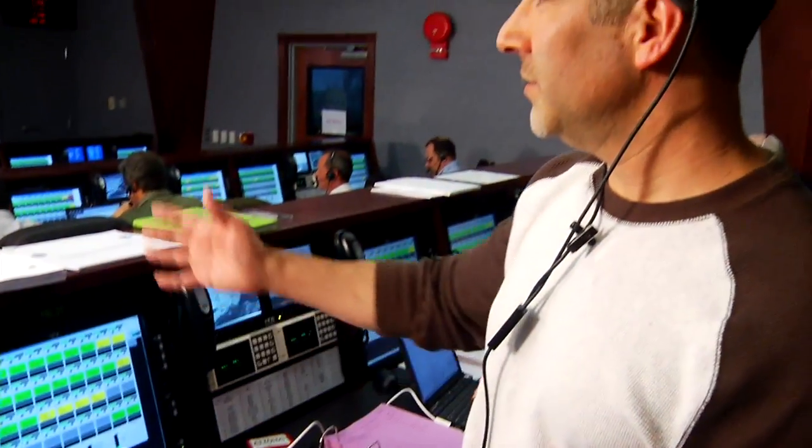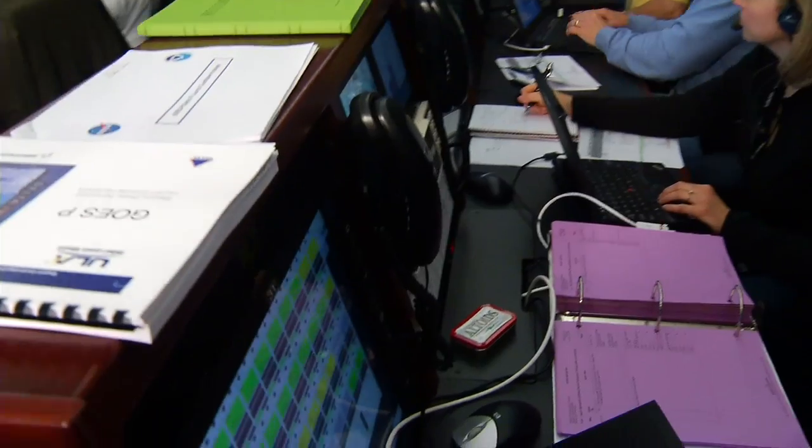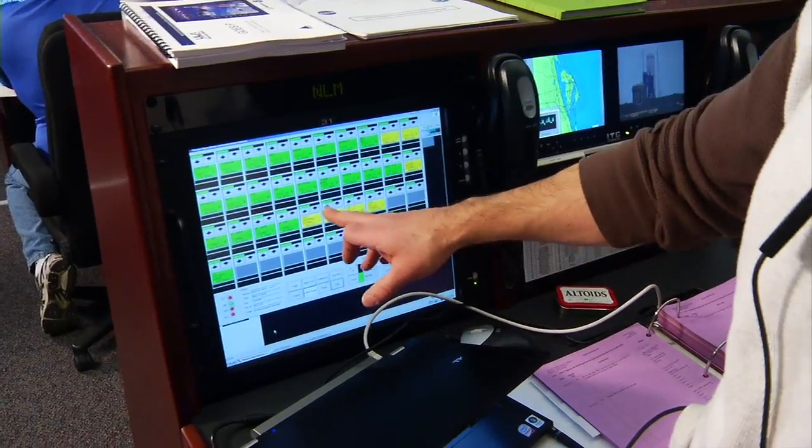Hey, welcome to the Mission Director Center. In this facility is where the management teams will sit and reside and make decisions about the launch. Screens up front, we actually are monitoring launch vehicle activities. And these consoles here, what you see, I can communicate with different areas, either in Suitland, the Delta Operations Center, or at the Astrotech facility.